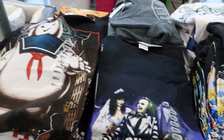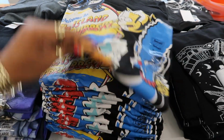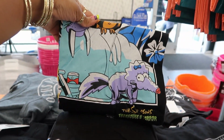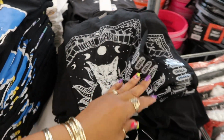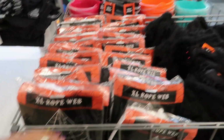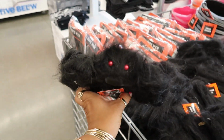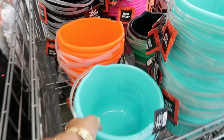And what's his name again? Mr. Puff, something like that. I forgot, from the Ghostbusters. Then you had the Simpsons. Now I'm trying to think of what his name was. So just a lot of shirts. And then you got some spider web right here and some funny looking spiders that you can move the legs and hang up somewhere, wherever you like.